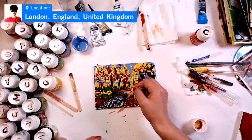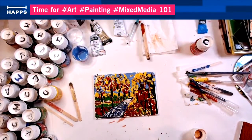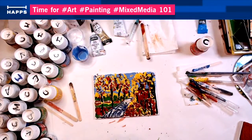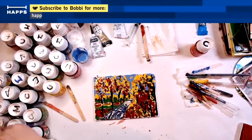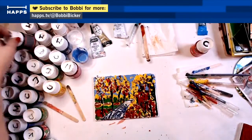It's all gonna come together once the black dries in there, and I'll add some more on top to fix all this. Where's my black? Where did I put my black? My black is here somewhere? No, that's a gold. Black is here? Okay, there we go.